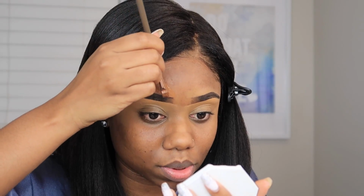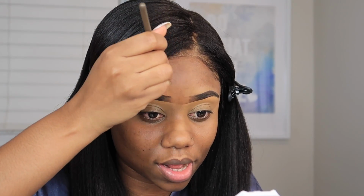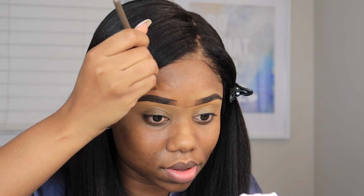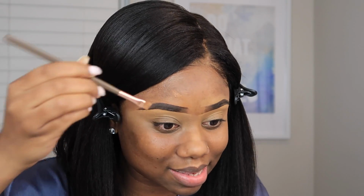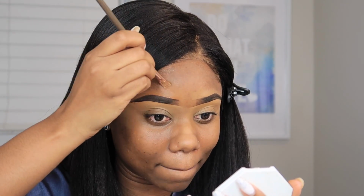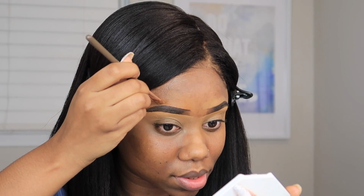Whoa. Yo, doing your eyebrows is the most nerve-wracking thing, because I feel like I'm just gonna mess it up. And I feel like this is one of the reasons why I'm not always doing makeup tutorials, because I feel like my makeup doesn't come out as good when I do it on camera. For some strange reason, I don't know if it's the pressure of you guys watching me do this. But yeah, we're gonna see how this turns out.